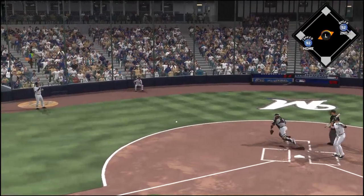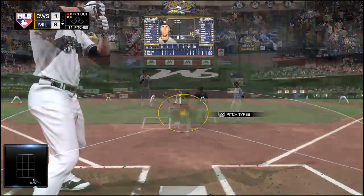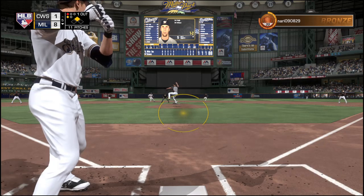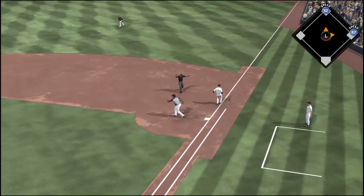And a slider bounces, and that gets away. A throw to the plate, and he's safe. And he will score from third. A daring move as he scores on what ought to be called a wild pitch. To short, hit hard. Villanueva comes up with it. And he'll get in there safely.